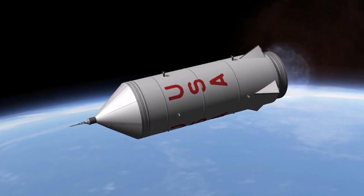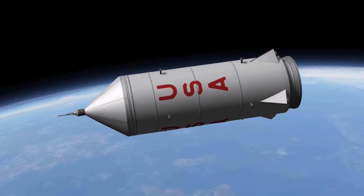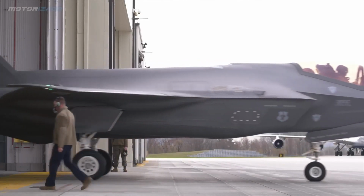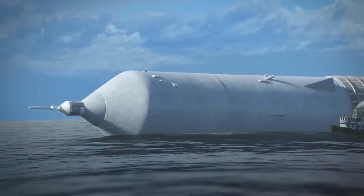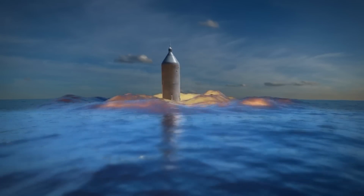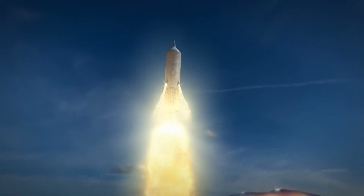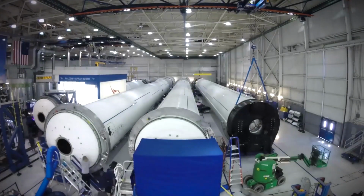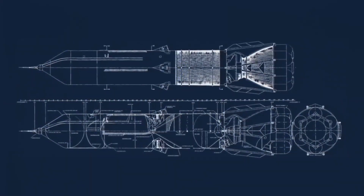The concept piqued the interest of the Navy as a way to put military payloads into space. However, other branches of the military, including the Air Force, were skeptical of the rocket's capabilities and saw it as a threat to their own rocket programs. This lack of support from the military was another significant obstacle that the project could not overcome. Even though the Sea Dragon project was never completed, it had a lasting impact on the area of rocket engineering and served as an inspiration for other initiatives.